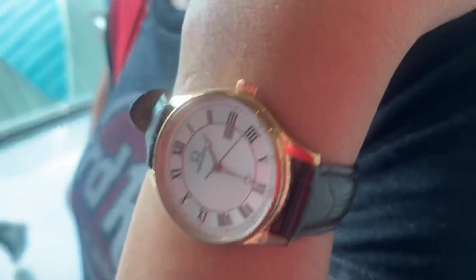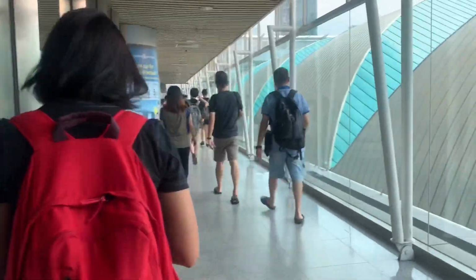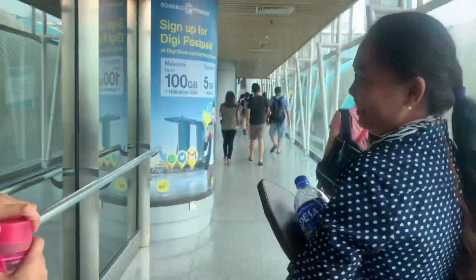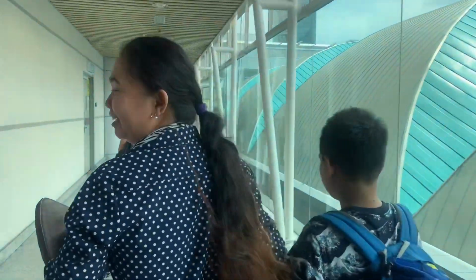So we have finished queuing at 1:30, so it's 2 hours and a half. Okay guys, surviving 2 hours. 2 hours queuing. So we're here in JB.